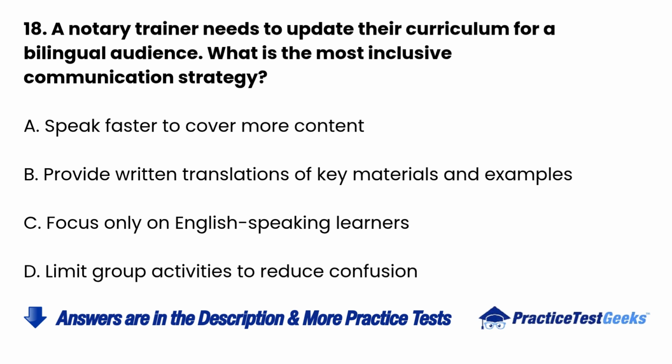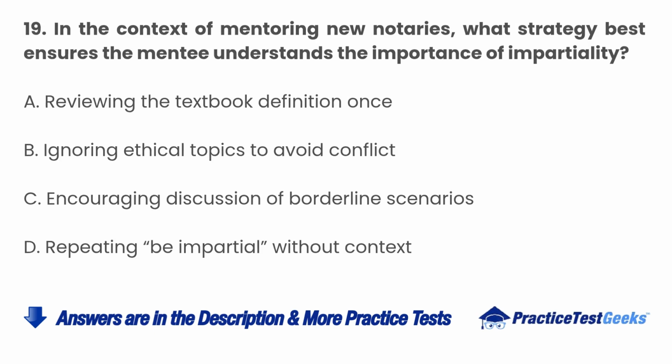18. A notary trainer needs to update their curriculum for a bilingual audience. What is the most inclusive communication strategy? A. Speak faster to cover more content. B. Provide written translations of key materials and examples. C. Focus only on English-speaking learners. D. Limit group activities to reduce confusion.